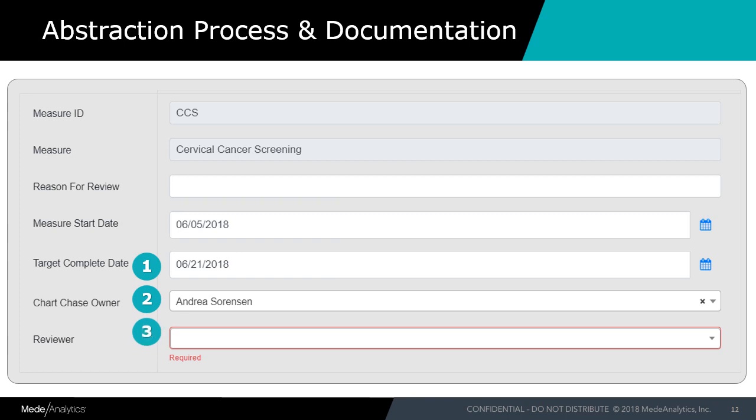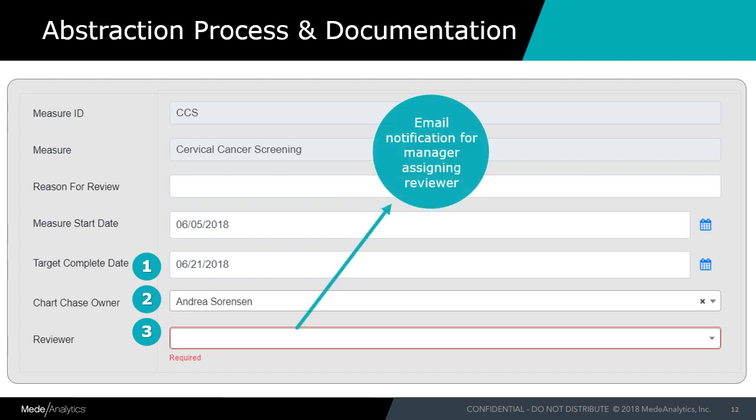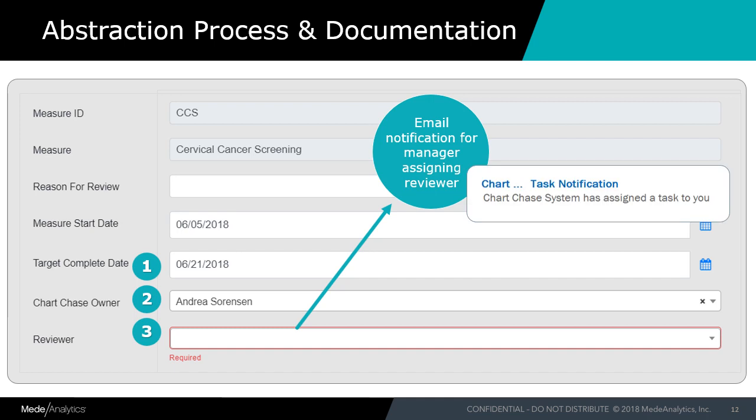What this will do then is once I've assigned it and hit submit, it will email the person who was assigned, letting them know, in this case, like this email example, a chart chase has been assigned for them. They can either sign into the chart chase system, or they can easily click a link in that email to go directly into the chart chase application.